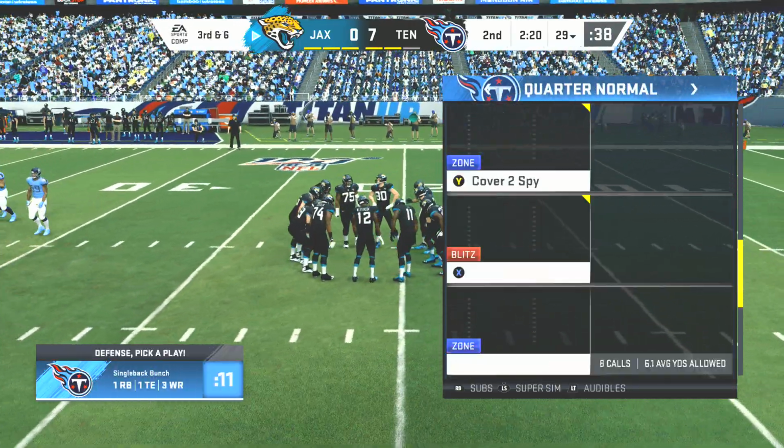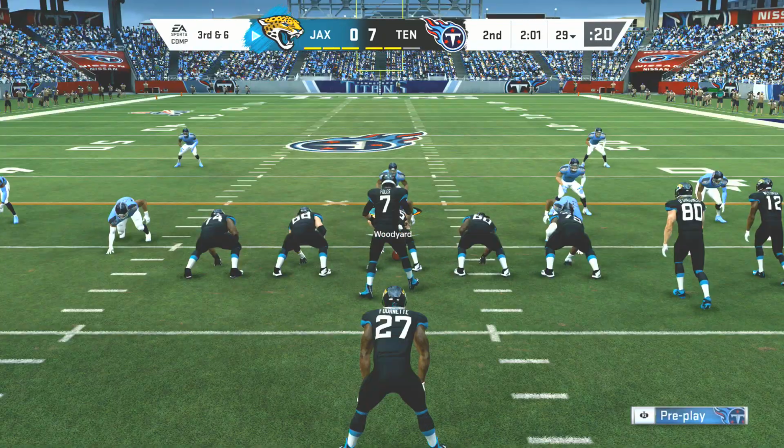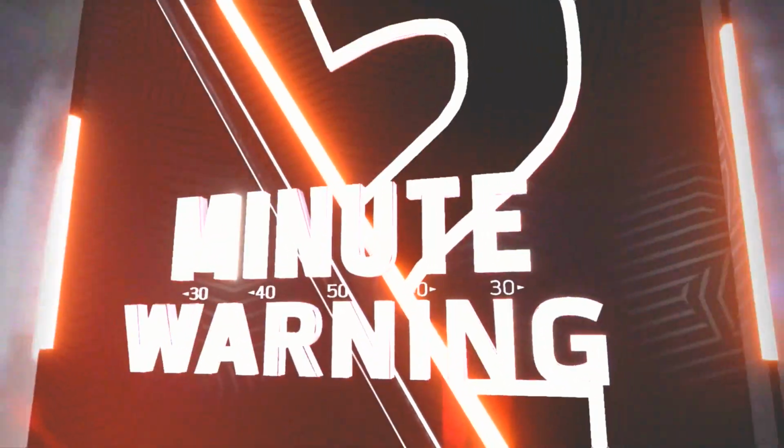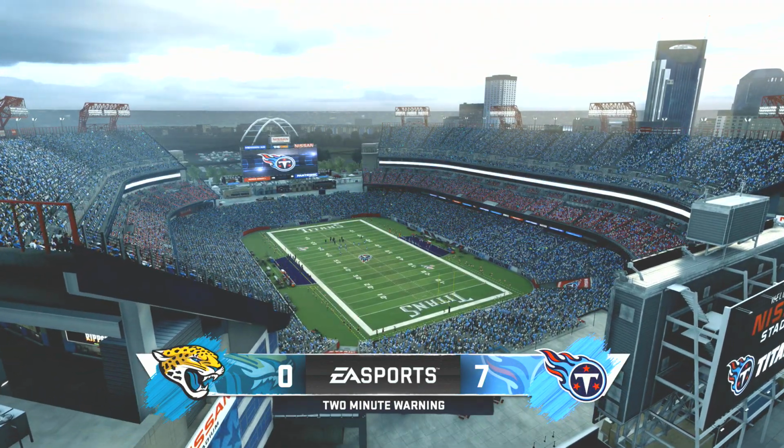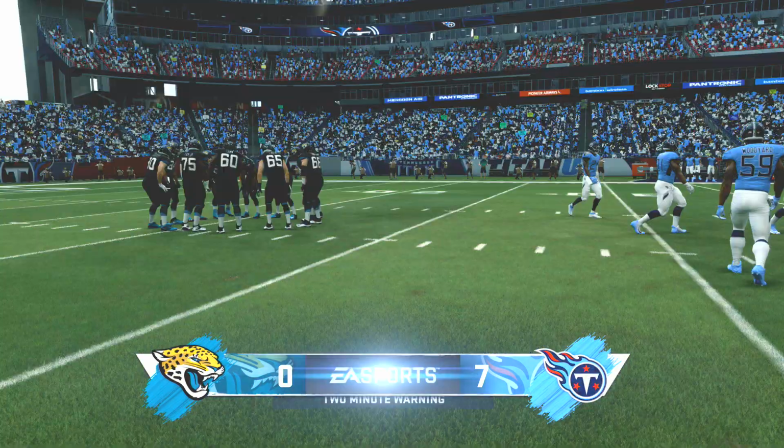Brandon, all things considered, they have to feel pretty good about getting that type of a gain, considering the blitz that they just had against them. 2 minutes on the clock, second quarter, 7-0 ball game.